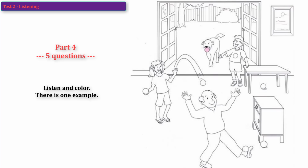One. Find the table. Yes? There's a ball under it. Color it yellow. Yellow? Yes, the ball under the table.